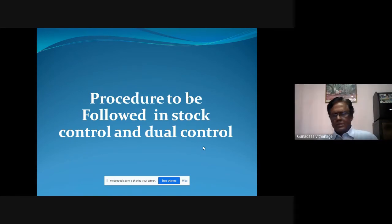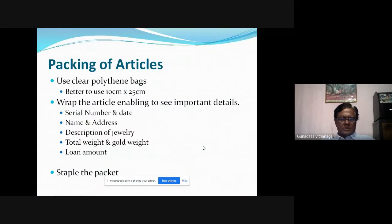Now we are talking about the procedures we follow in the phoning department. The most necessary thing: we were talking about customer service quality improvement, where in empathy we should inculcate confidence in customers. In doing so, we should protect their items as well as their confidence. With that, tracking the article is an important one.